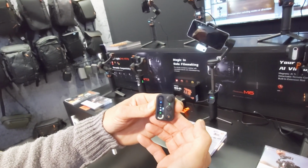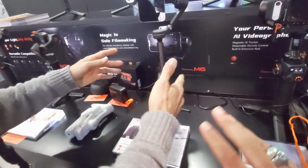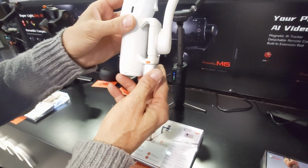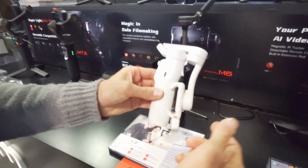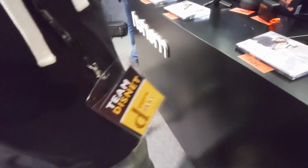This is very cool, and I definitely see so many use cases when you're out and about. When you close it and fold it, it's so small. This is the same in white. It's so small that you can put it in your pocket. This is awesome.